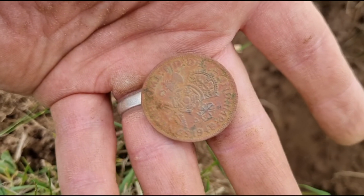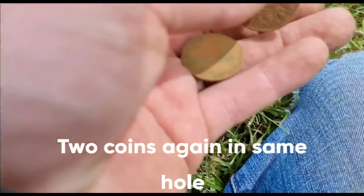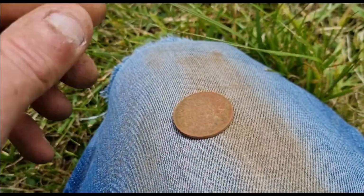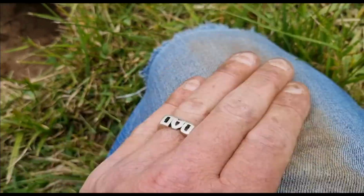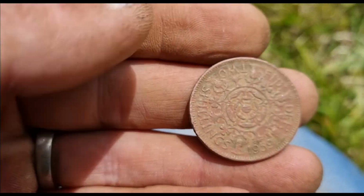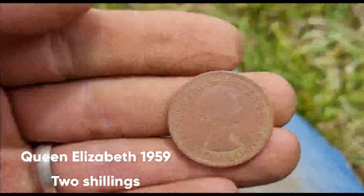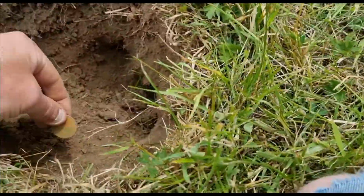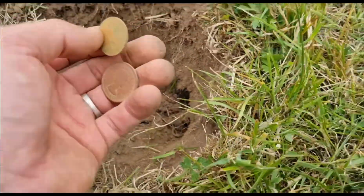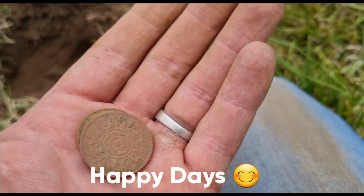Right, cracking on. Okay, guys, so I've just had this 2p, which I put to the side because I thought, oh, it's another modern, I'm not going to record. And you wouldn't believe it. I've not long just had a 2 shillings, and now I've got another one. 1959 on this one. Queen Elizabeth, and the 2p was up about this height. I double checked the hole, and the shilling was just below it. So them two in one hole. Happy days. On to the next, guys.